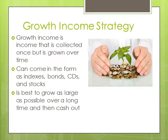Finally, within this strategy is the growth income strategy. Growth income is income that is collected once, but it's grown over time, such as stocks, indexes, bonds, CDs, and other things that grow value over time but really don't pay directly, but will pay off big in the end. It's best to let it grow as large as possible over a long time and then cash out.